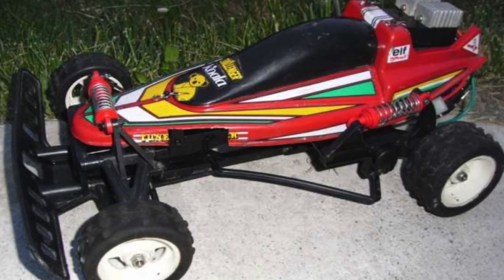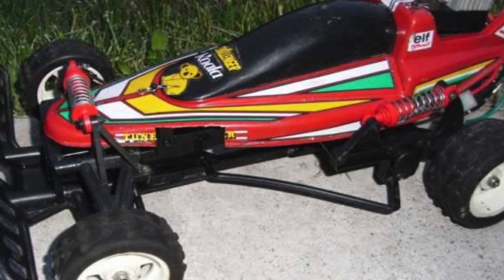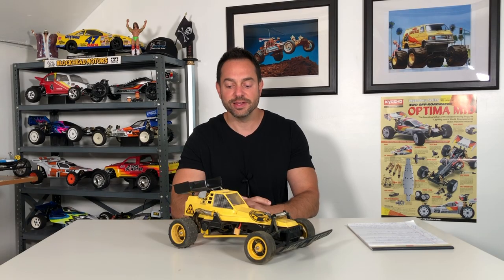Now, I actually decided to do a little bit more research. And Aristo-Craft Hitec made another RC that looked just like the Dolphin. It was painted red. It was called the Koala. I don't know if it was four-wheel drive or two-wheel drive. And then they made another four-wheel drive truck called the Wildebeest. Regardless, it didn't stick around too long. And I want to say they're probably highly collectible because there's not too many of them.